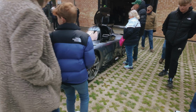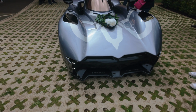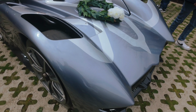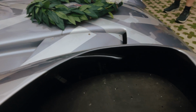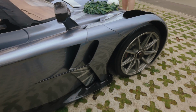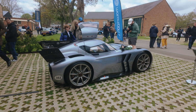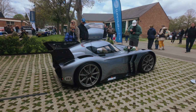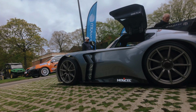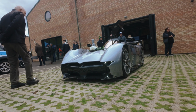So this is, I think it's called the McMurtry? How do you pronounce it? Check the inside. Look at those tires. This thing's pure electric. I think it holds the Goodwood track record. Look at the aero. This car has a fan to assist for downforce, so it can generate downforce standing still.